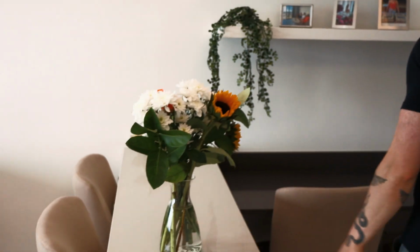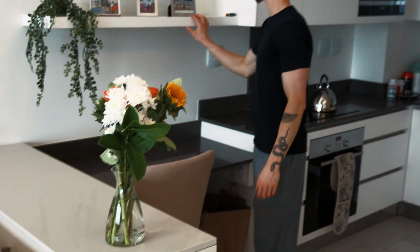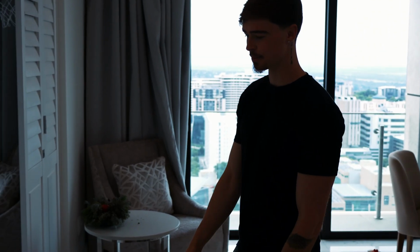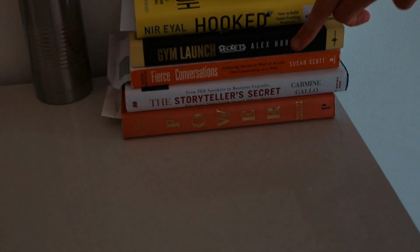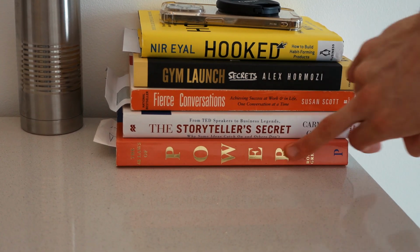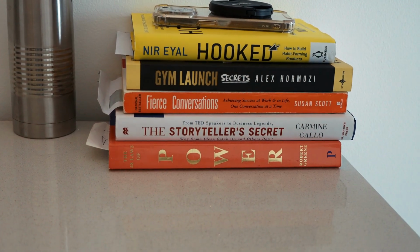Then come through, so actually some flowers here, some nice touches. Here we have pictures of family. We've got a star, some Christmas vibes still. Plants, very important. Just add some extra, I don't know, some spice, if you want to call it that. Here we've got some books. We've got Hooked, we've got Gym Launch, we've got Fierce Conversations, we've got Storytelling, and we've got Power. So I'm sure you can tell I'm very much into self-improvement.